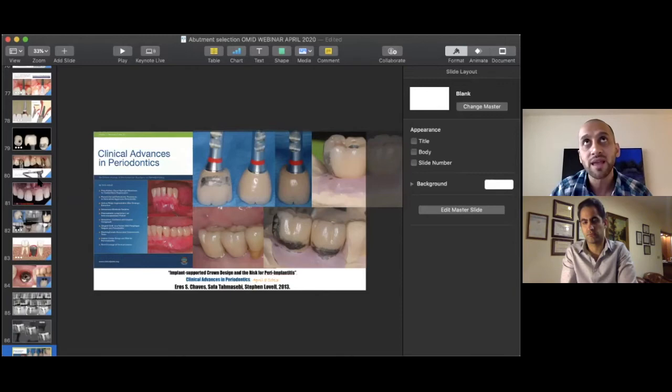So yes, I think the buccal should be more of a concave situation than a convex, unless you need to push that tissue a little bit. But I think it's better to go by nature. I think you should just follow the natural anatomy of the socket, maybe slightly increasing it a little bit to compensate for dieback later on.